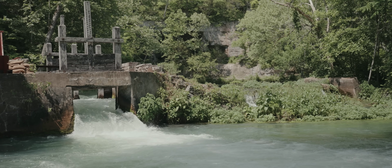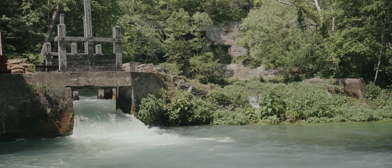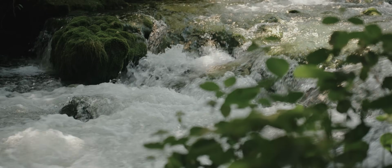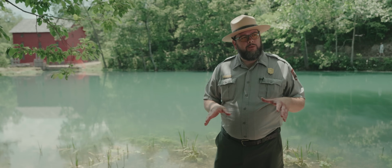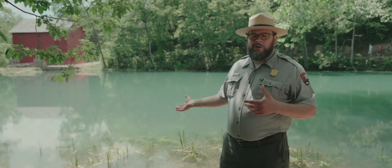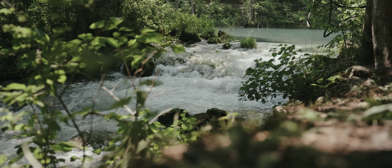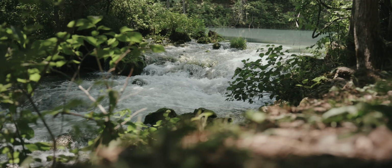The area here in the Ozark National Scenic Riverways has the largest concentration of first magnitude springs anywhere in the National Park Service. They are large, they are numerous, but they don't have to be 81 million gallons like Alley Mill behind me, but they are absolutely everywhere in this part of the country.